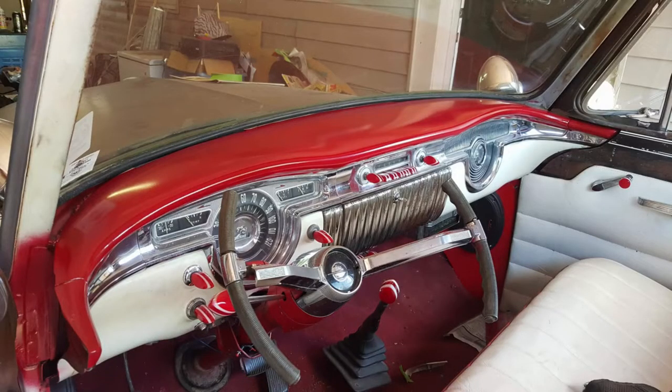Is it hard to drive? No. Is it easier to drive? It's funner to drive. Okay, so back to the dash.